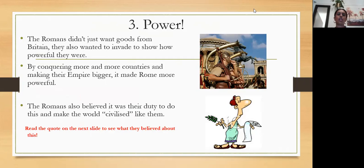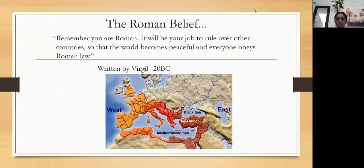Power. The Romans didn't want goods from Britain only. They also wanted to invade to show how powerful they were. By conquering more and more countries and making their empire bigger, it made Rome much more powerful. The Romans also believed that it was their duty to make the world civilized like them. The Romans' belief was, remember, you are a Roman. It will be your job to rule over the other countries so that the world becomes peaceful and everyone obeys the Roman law. The aim of the Roman Empire was to take over so that everybody would be under the Roman law that they made.